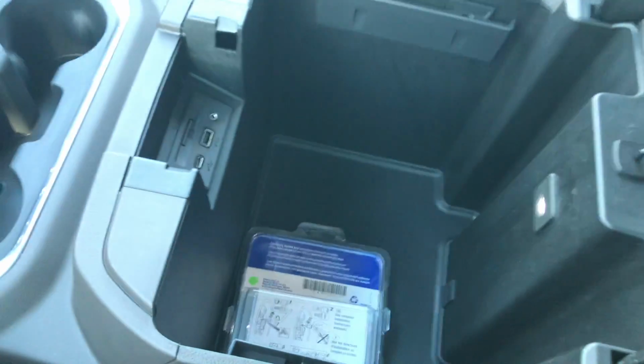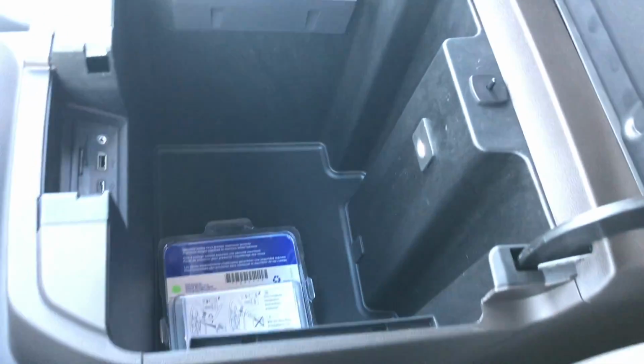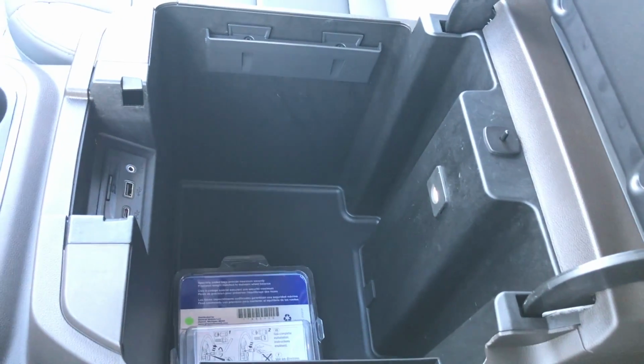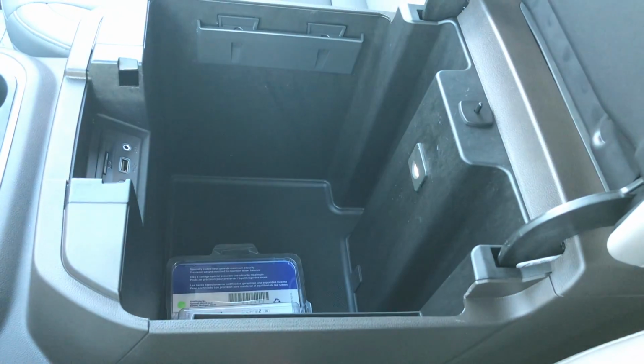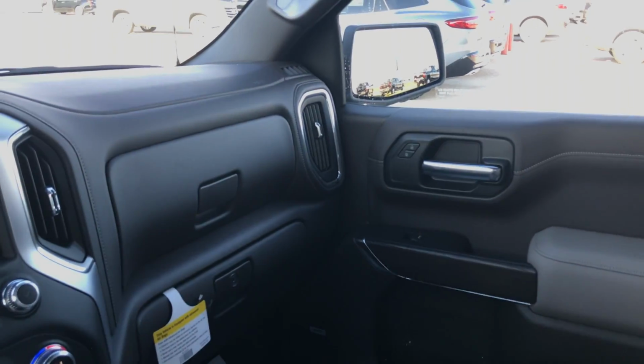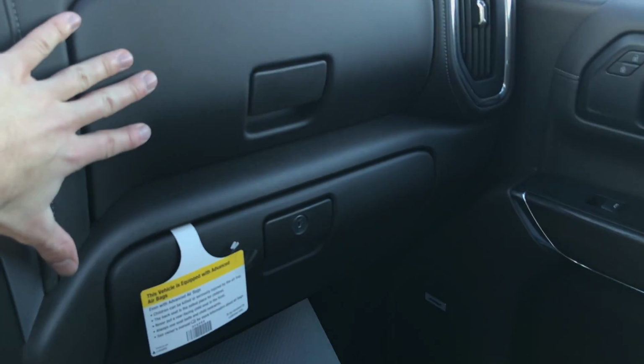Now the armrest itself is really, really big. You've got your USB, your USB-C and auxiliary in here, as well as some wheel locks and whatever else, but essentially you've got a lot more cargo space, even a bit more than the previous generation. And you've finally got a light down here, so that's going to illuminate stuff in the dark if you're looking for your receipts or whatever at night.